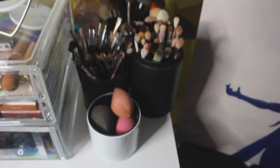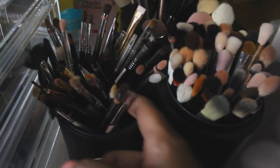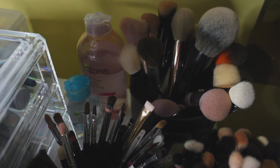Over here, this is just my sponges, blender brushes, flat shader brushes. These are all my detail brushes, face brushes right there, some cleaning stuff, makeup cleaning stuff. And then, sorry, got a little dark.